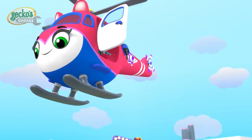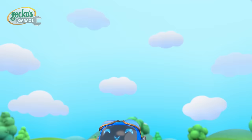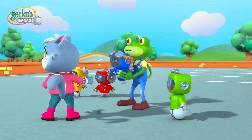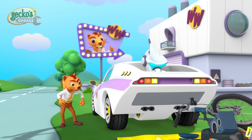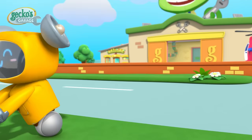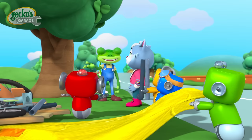Here comes Cat! Hola, Gecko! Hola, Mechanicals! Hi, Cat! The Mechanicals have been so excited to see you! I think the Mechanicals wish they could fly like you, Cat. Make that junk fly, Sty. No more pesky parts cluttering up my nice clean garage. This is not junk. You're right, Cat. We can use this stuff. Waste not, want not. I can tell you have an idea already, Gecko. Let's just say I'm aiming high.